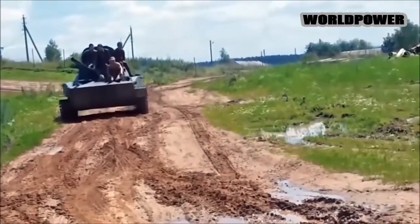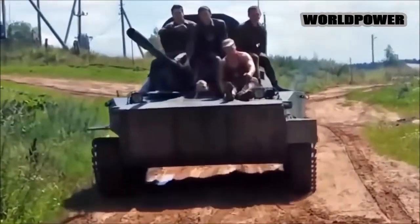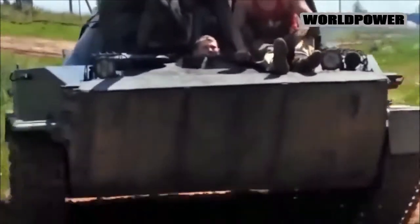Nonetheless, one of the camp's M40 106mm recoilless rifles managed to knock out 3 of the thin-skinned vehicles, one of which was abandoned by a female crew.